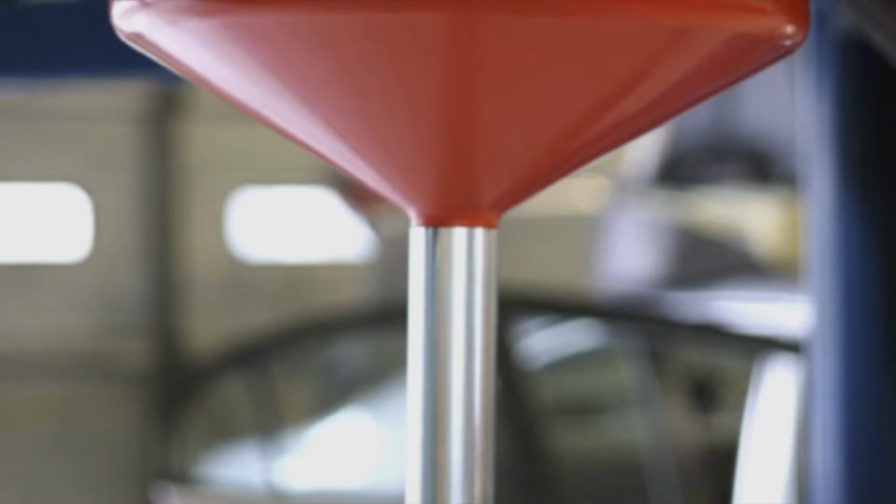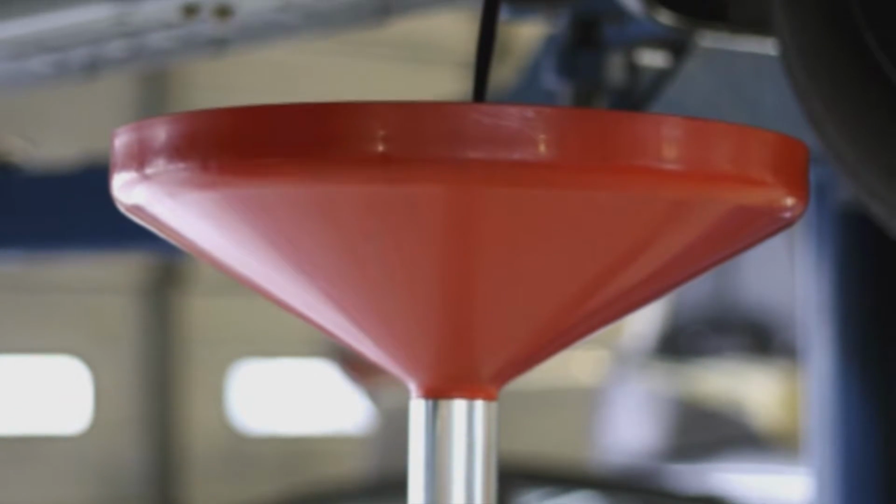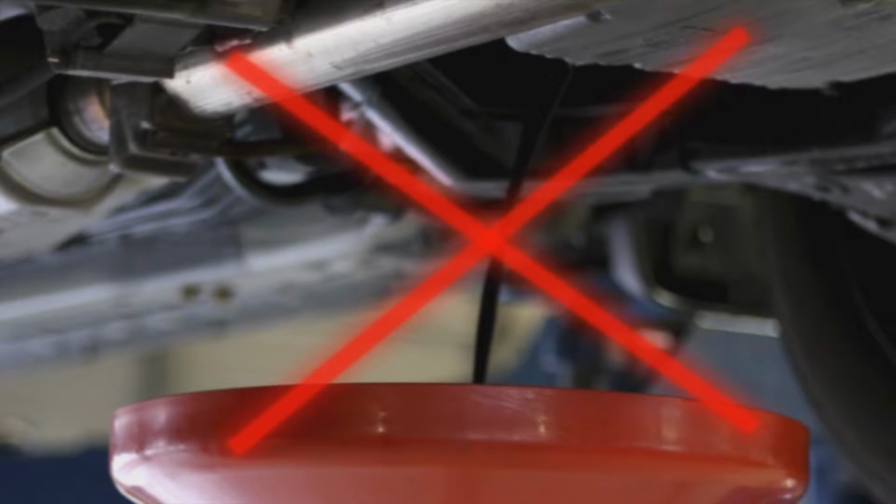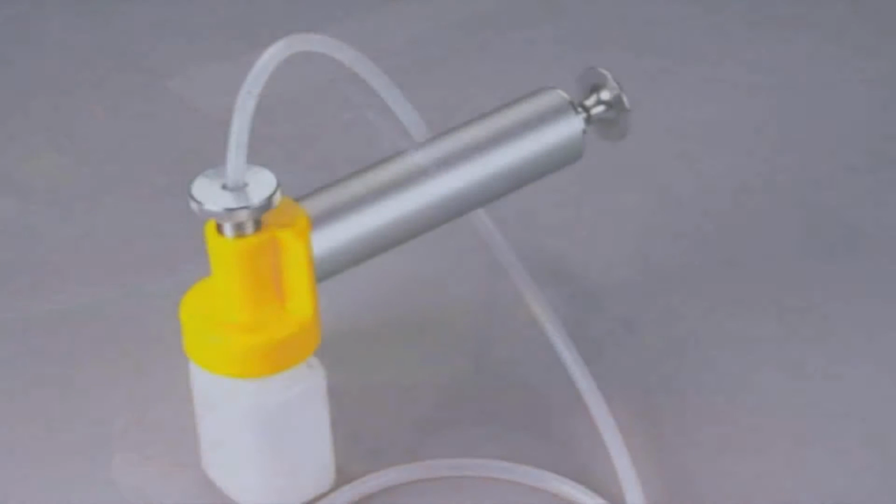Do not take the oil sample from areas where oil flow is restricted or where contaminants and products of engine or component wear tend to settle and collect.